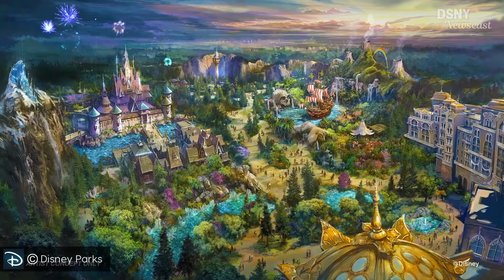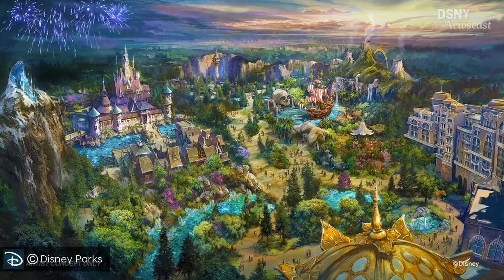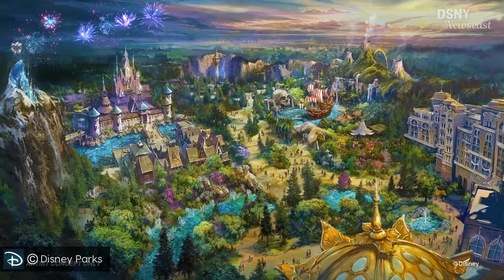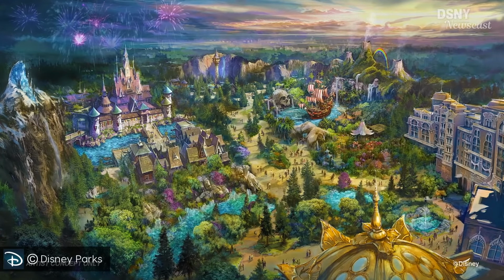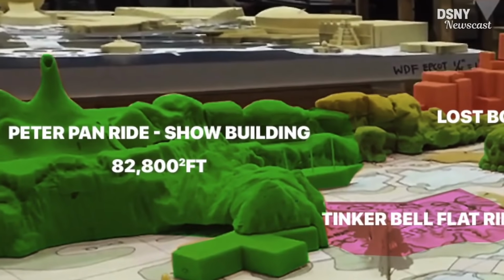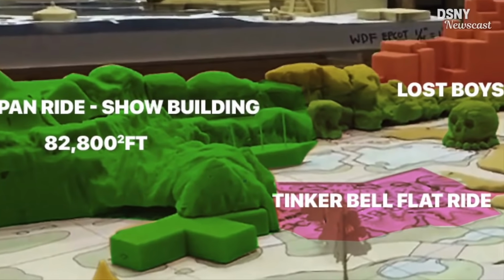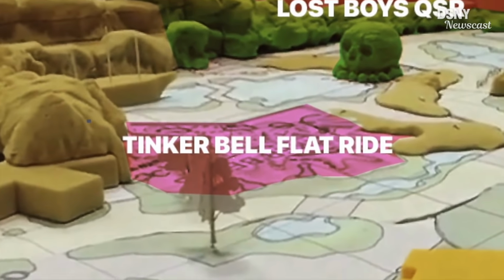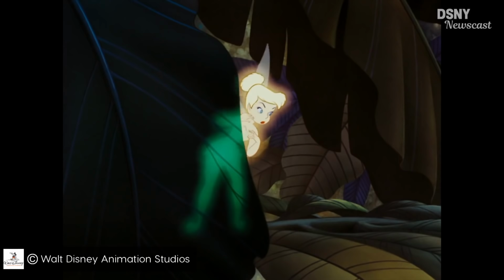But considering that the estimated opening time frame for Fantasy Springs has been pushed back into late 2023, I would expect that the final elements won't be ready for installation as of yet, but instead they'll be coming much later. Although there is one last thing I want to mention about this Peter Pan section, and that is the second ride, which will be a basic flat ride themed to Tinkerbell and Pixie Hollow.